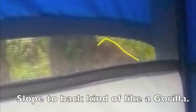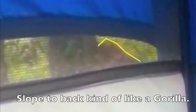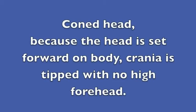All right, look at the back and neck muscles moving, and you see a slope to the back. That's pretty nice. Beautiful. Look at the sheen in the coat, everything as it walks all the way down, keeps walking through the debris field. Well, you see that same kind of slope here. It's kind of like a gorilla.